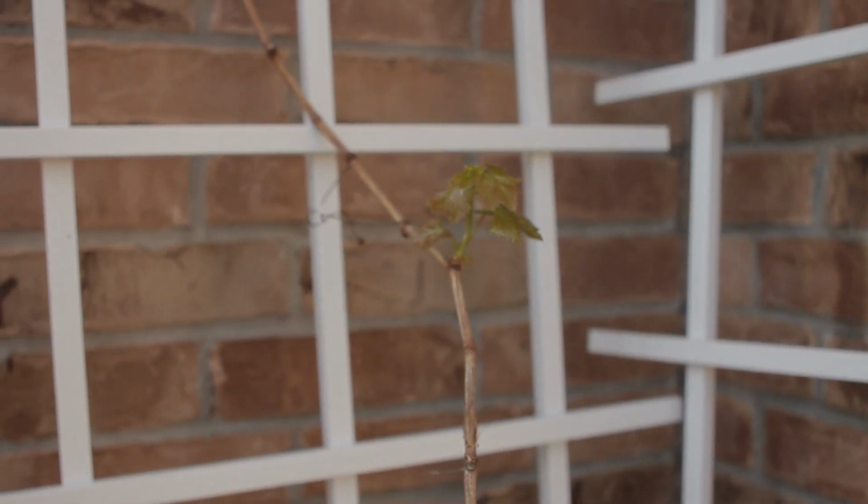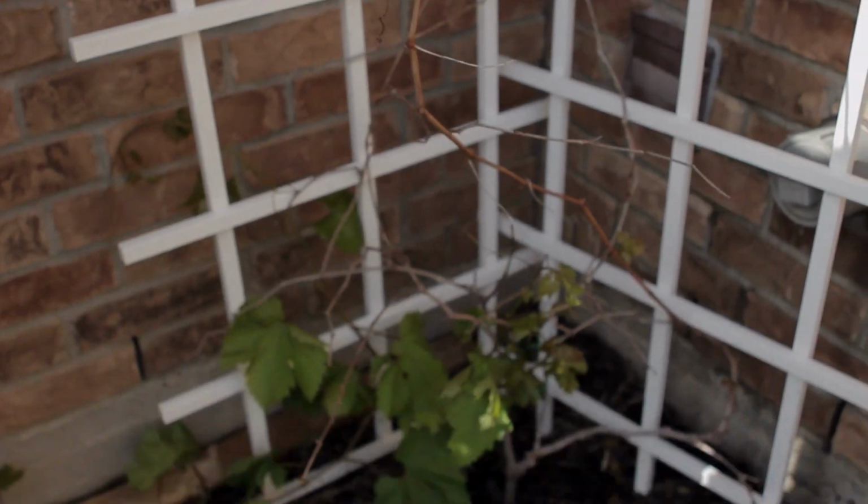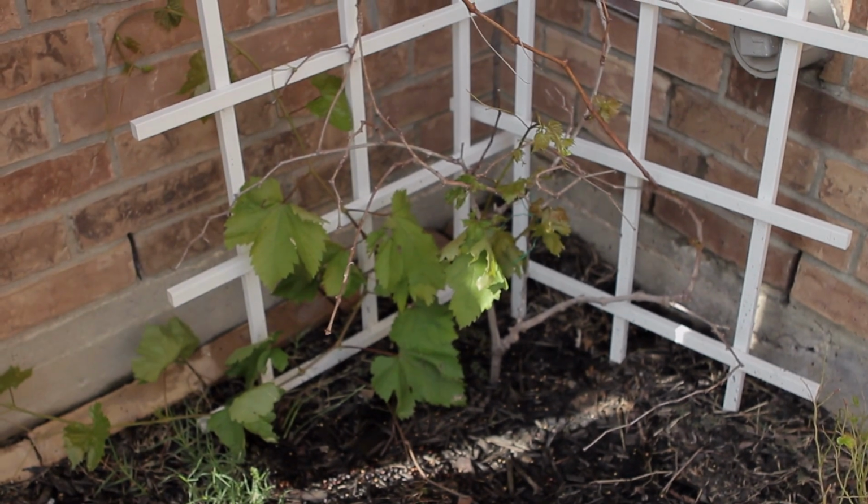Which is great news. Yep. One thing about grapes is they only fruit on the new growth. So if you have too much old growth, cut it down, then let it regrow back up.